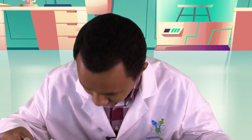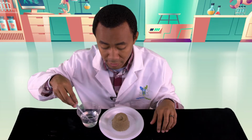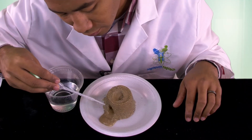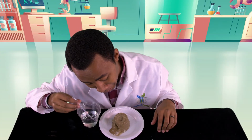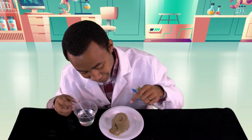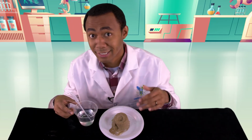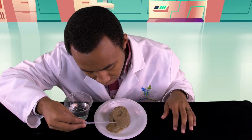Nothing happened. Do it again. And you could do it on the top, or even better, on the side. Whoa, wow, that was a lot more. Take a look at that. That was some good weathering right there, tell you what. That's weathering. Breaking down of the bigger rock, our sedimentary rock, to smaller ones. As you can see, you could do some more.